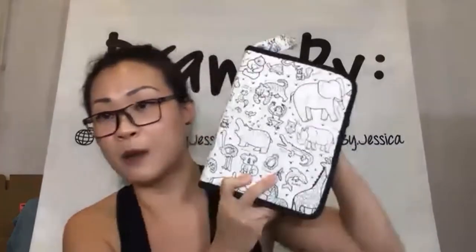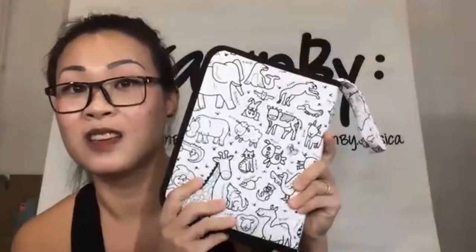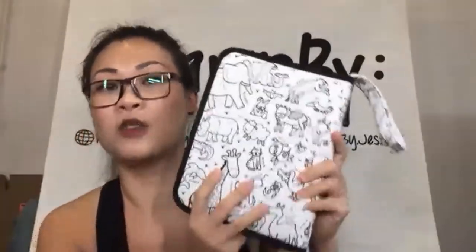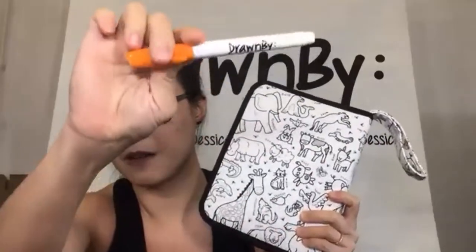So as I mentioned, we've also been growing a lot. We've been slowly expanding into a whole bunch of other things. One of the things we wanted to do is that we've come up with fabric items. This is a stationery case with a lovely handle, as well as a nice black aesthetic. You can color on these. If you want them to be washable, you can use fabric markers. If you use your Drawnby markers, like the ones that we have here, these would be permanent. So you can create, personalize and make them whatever way you want.